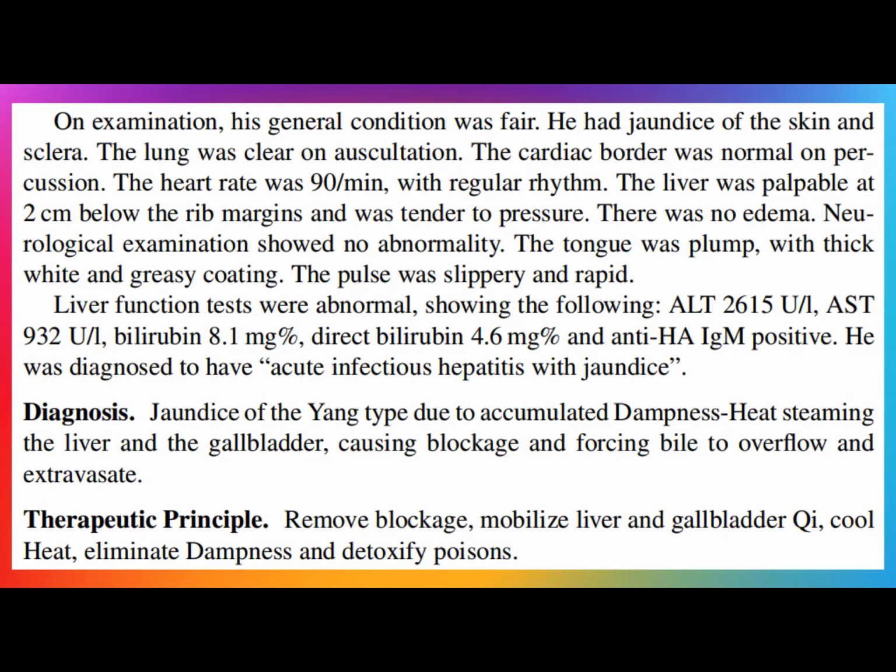Now let's go to diagnosis. Jaundice of the yang type due to accumulated dampness heat, steaming the liver and the gallbladder, causing blockage and forcing bile to overflow and extravasate. Therapeutic principle: remove blockage, mobilize liver and gallbladder qi, cool heat, eliminate dampness, and detoxify poisons.